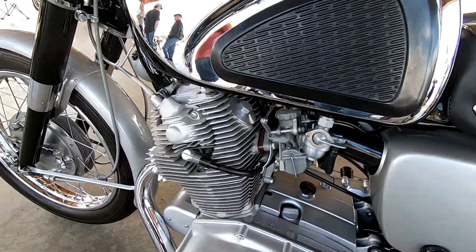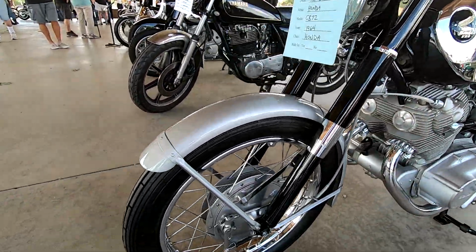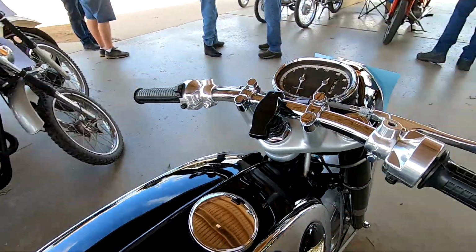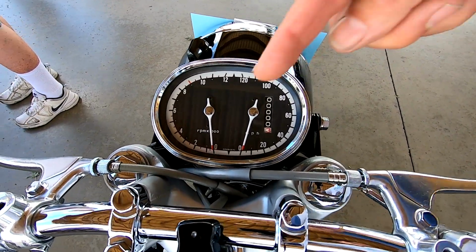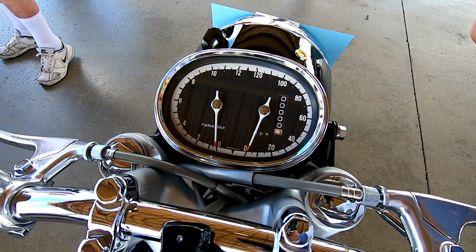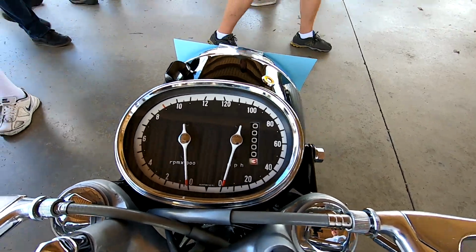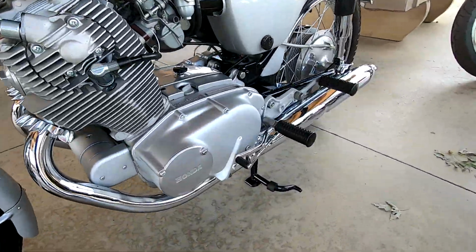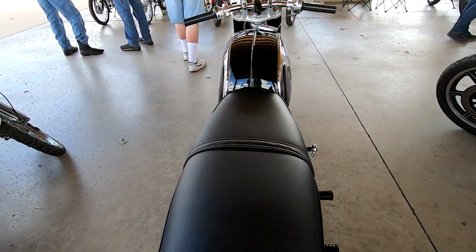You can see the tach drive here. And here's what's neat about these particular Hondas: they have needles that move in the opposite direction. So the tach's going this way, the speedo's going that way. That one has 0.3 miles on it, so that might have been replaced. Nice looking bike. Excellent example. They don't make them like that no more. That is a cool bike.